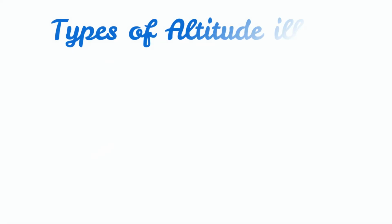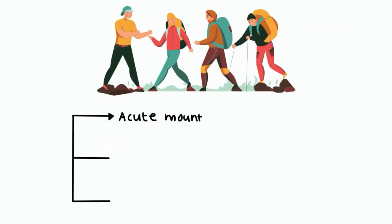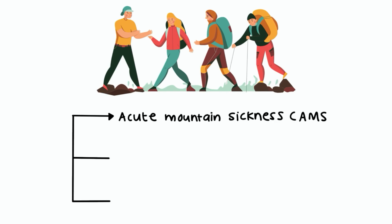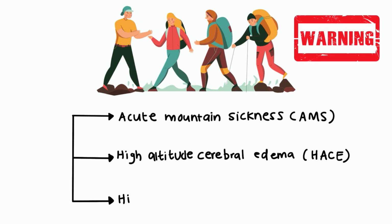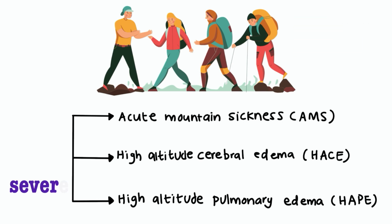There are three types of altitude illness. Number one is acute mountain sickness. This is the most common and the mildest form. Second one is high altitude cerebral edema, which is also known as HACE. Number three is high altitude pulmonary edema, which is known as HAPE. HACE and HAPE are severe conditions, but acute mountain sickness, also known as AMS, is the mildest form.